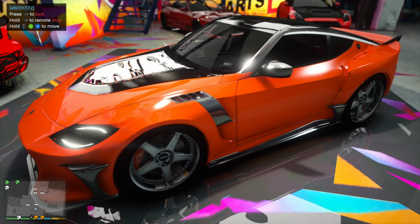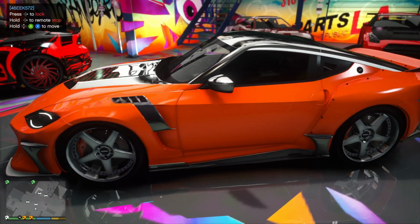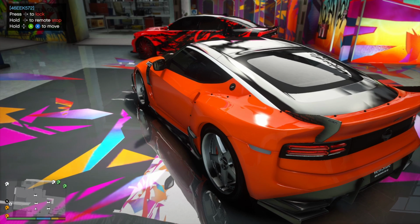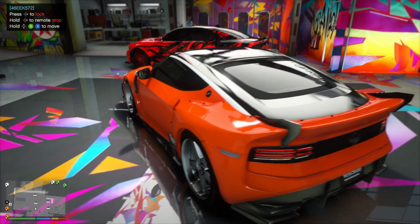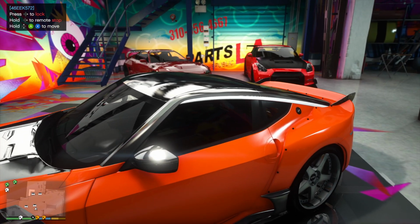Everything top down to bottom with this car I did. So looking at this car, one of one body kit with the bolts, the wide body flares. They pretty much turned this into a wide body Nissan Z, and while still keeping its natural body look and flares and all that other stuff.